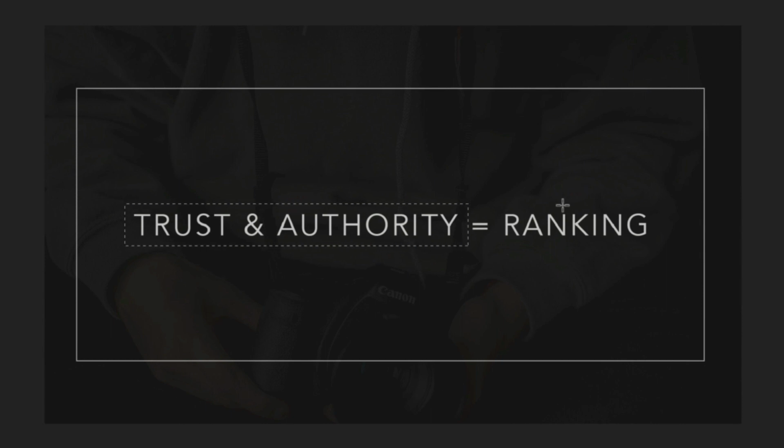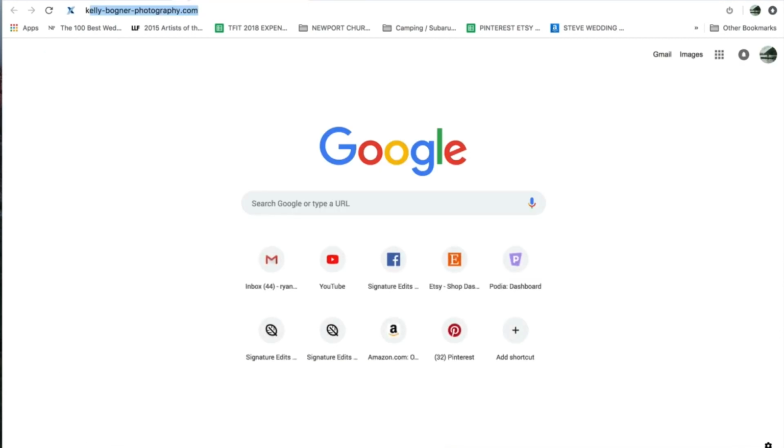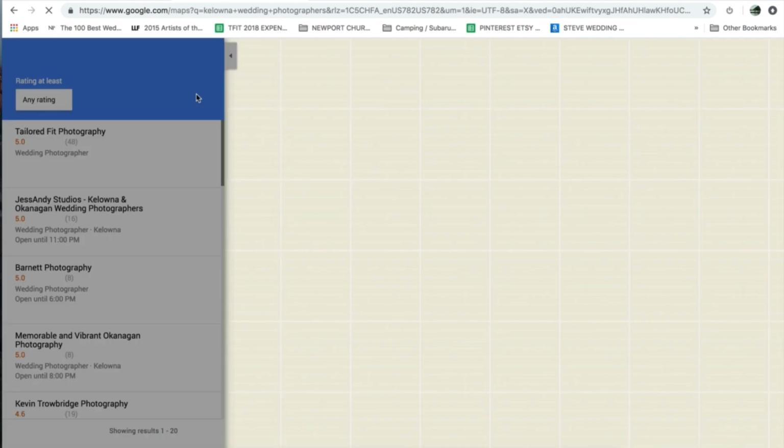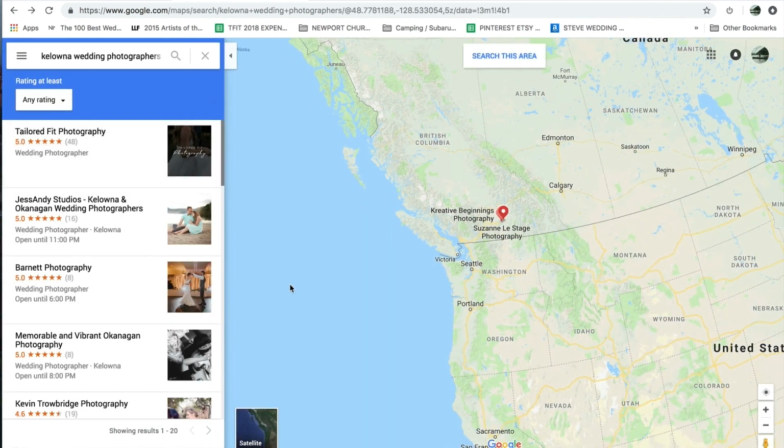If there are multiple photographers in your area listed under Google Maps, this will set you apart because hardly any of them have many reviews. Let me show you what I mean. So if I go in here and I type in Kelowna wedding photographer, and we look in the Google Maps results, you're going to see right at the top here is Taylor Fit Photography. That's my business.